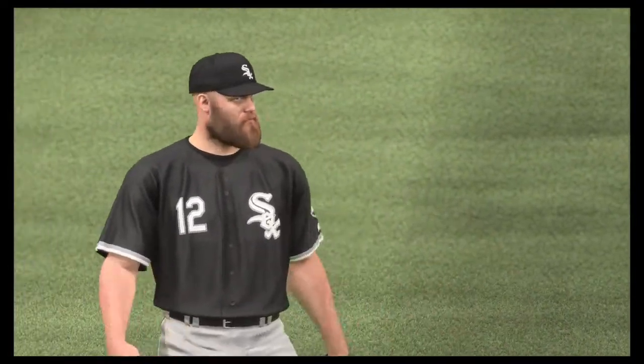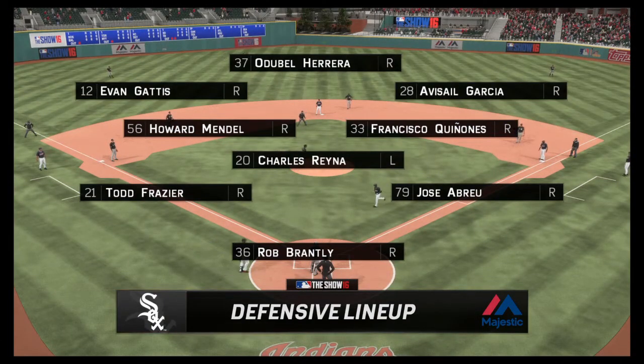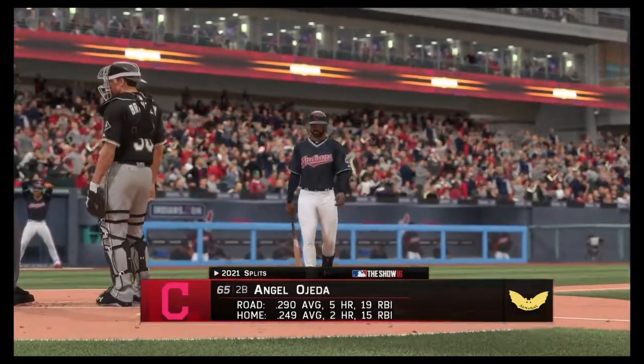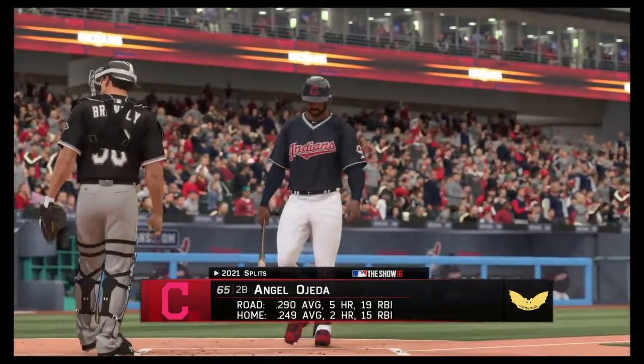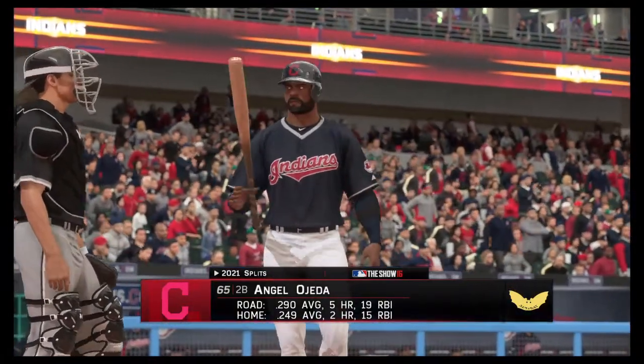With a moment now, let's take a look at the White Sox defensively. It's brought to us by Majestic. EK, what do you got? Well, guys, when you talk about a position that requires arm strength, right field is one of those. This man, he has arm strength to die for. He could throw it from the wall. He could probably throw it from the darn stands. I hope he gets a chance to show it off in this one. Angel Ojeda will come forward now as we give you a look at his home and away splits so far this year.